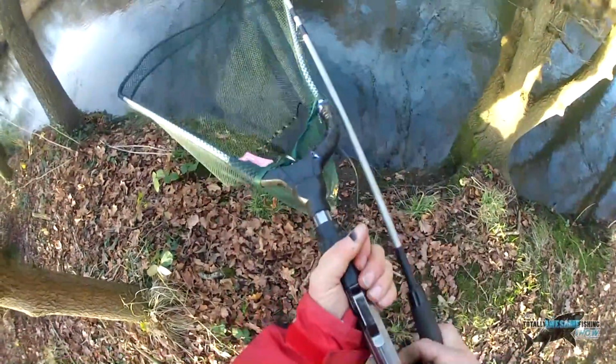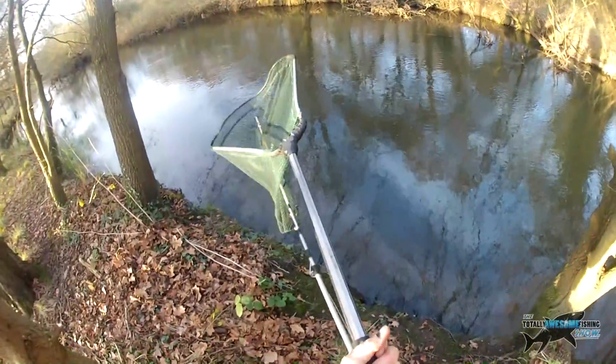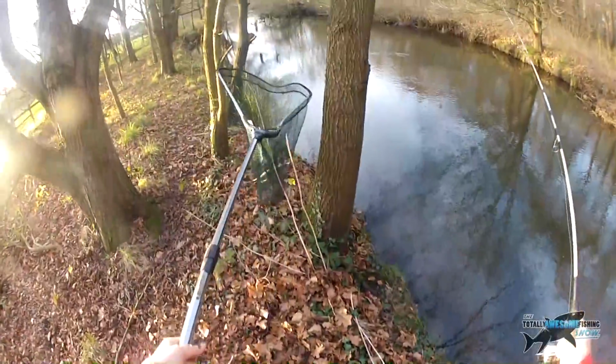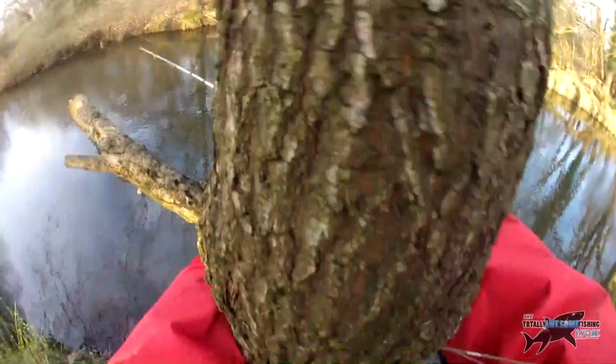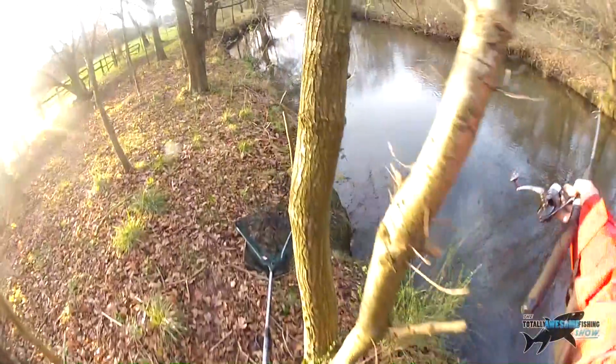And here we go. I've had a take. Get the net organised. The antique net still going strong, still held together with bits of electrical stretch tape. But I'm not going to hook the fish there. I want to get down, passing my rod around the trees, around any snags, so I don't have any hassle if the fish does take off downstream.